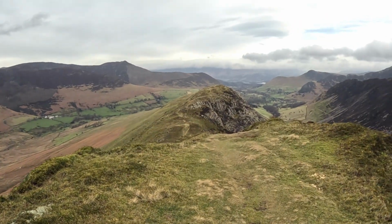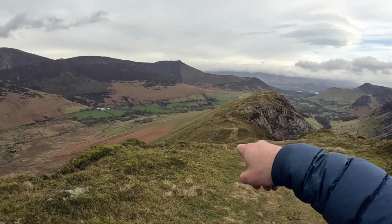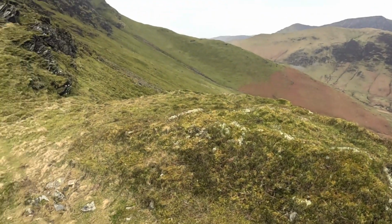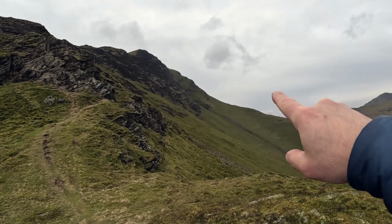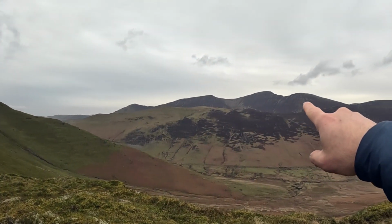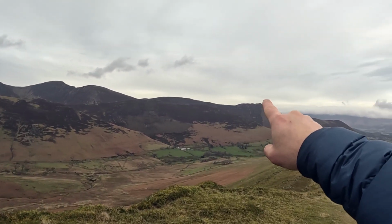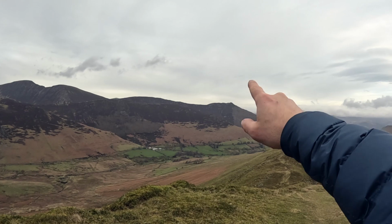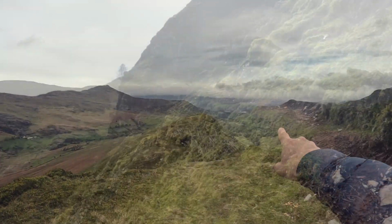You can pretty much see what we're doing today from here. We've come up from Newlands Church, which is just down there, and then headed all the way up here. We're still going up Robinson and continue to go up the crags there to the top. Then we'll come down, going up, and then across. You can just see that ridge we're following, and then right in the distance there on the little knobbly bit, that's Causey Pike, and then we're just heading back down towards where the church is.